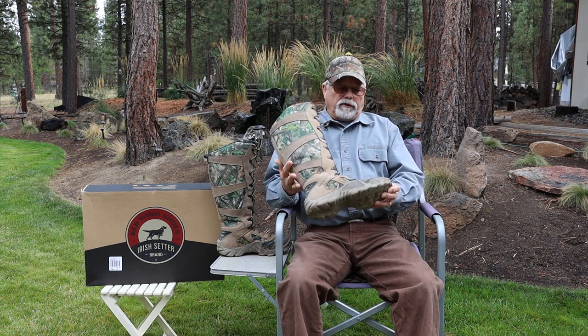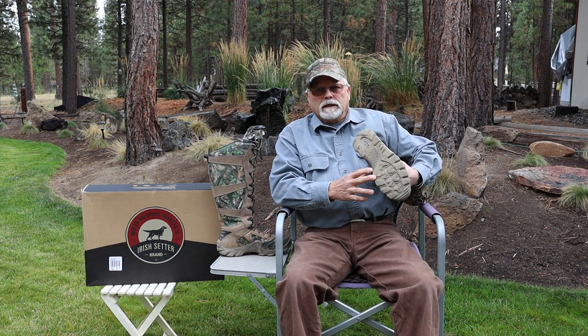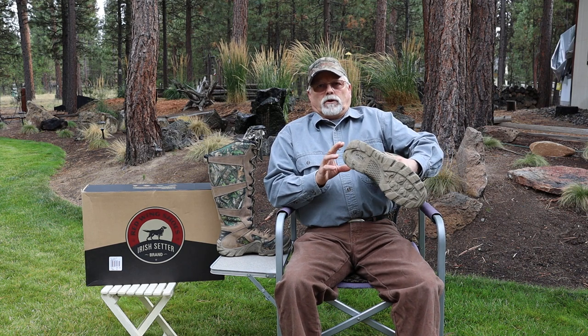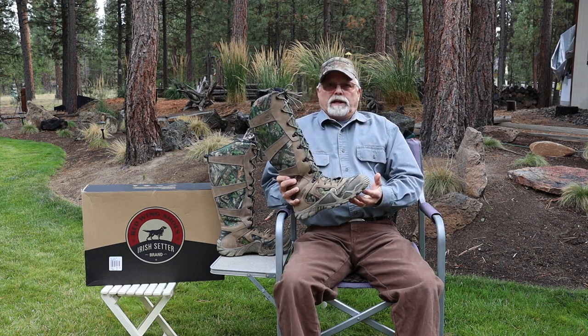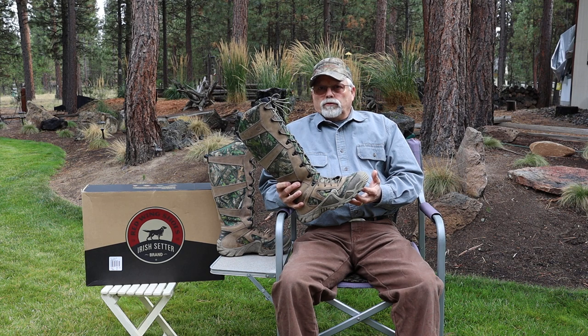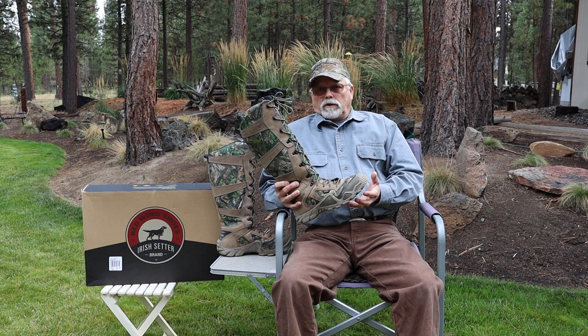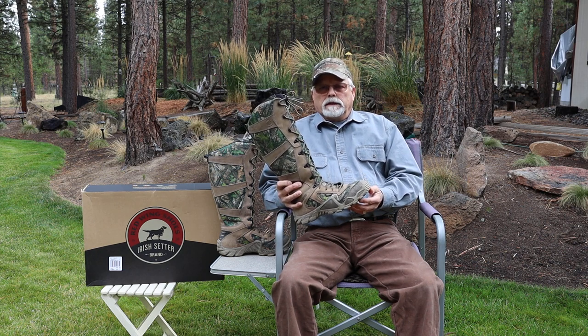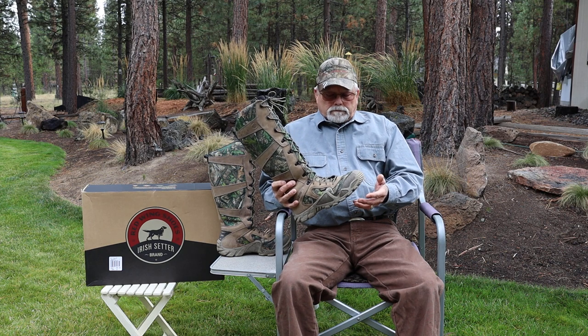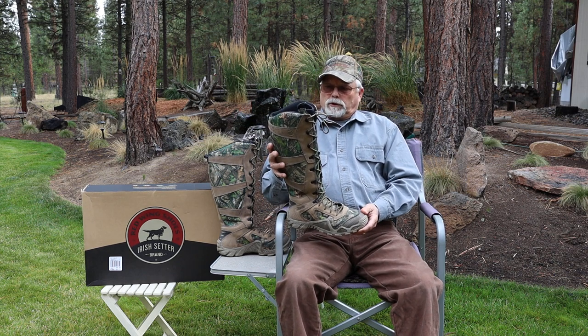The boot itself has excellent traction on the bottom. It's a good lug sole, so I can verify it's really good in the sand, very good in even the loose rock, volcanic rock that a lot of our buttes are made out of, and would be good also in the mud, so for sure.